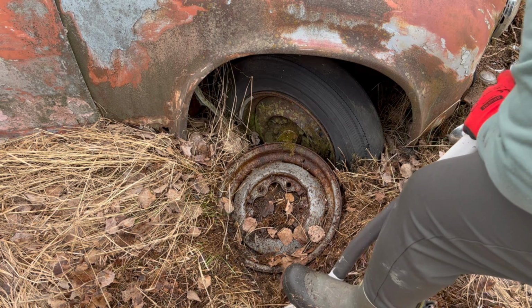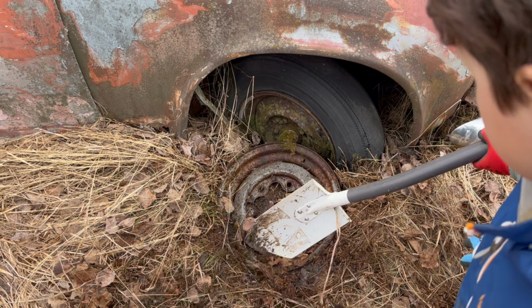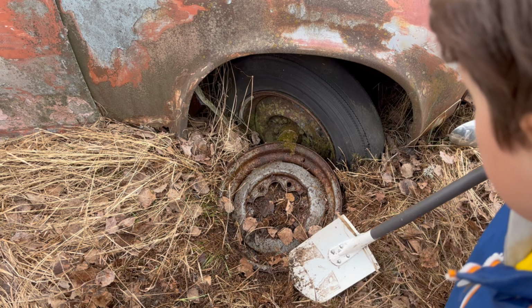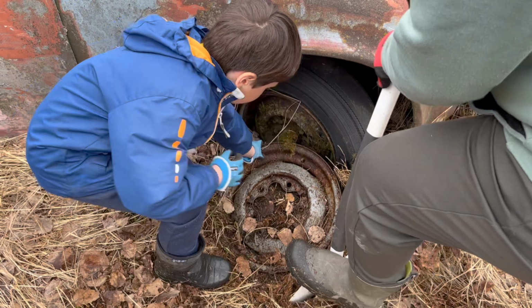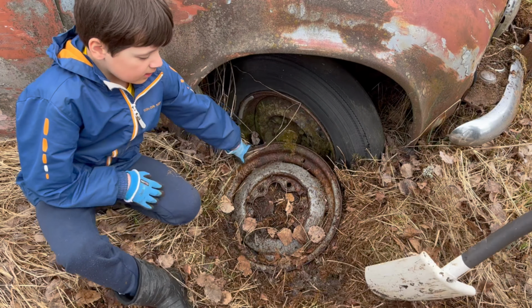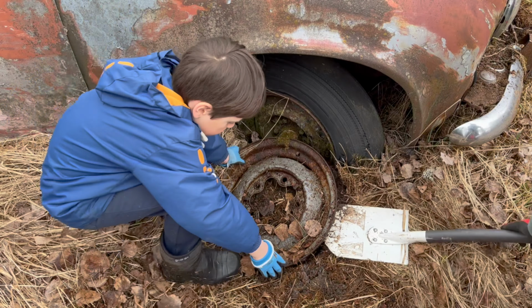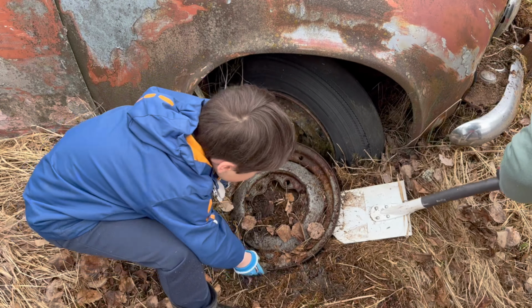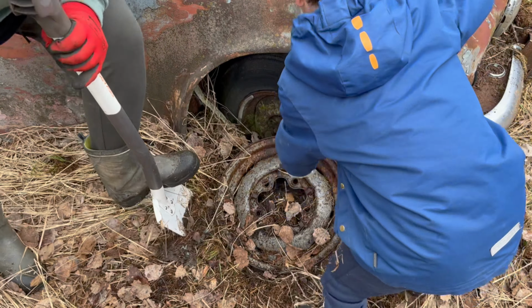Oh, what is it? Is it ice? That's why it's stuck. You see, it's still ice, the ground. You see that? Yeah. It's got so much ice, it's stuck in the ice. I think we can get it out. Dig over here. Let's see.